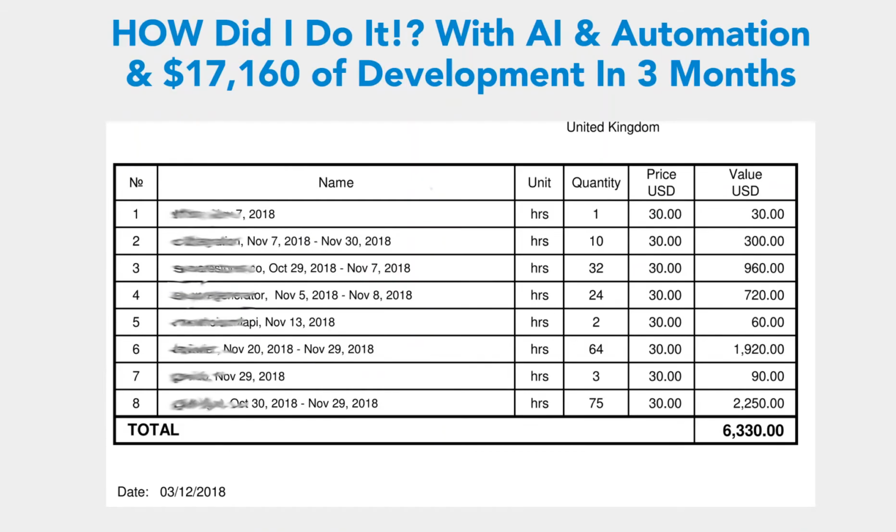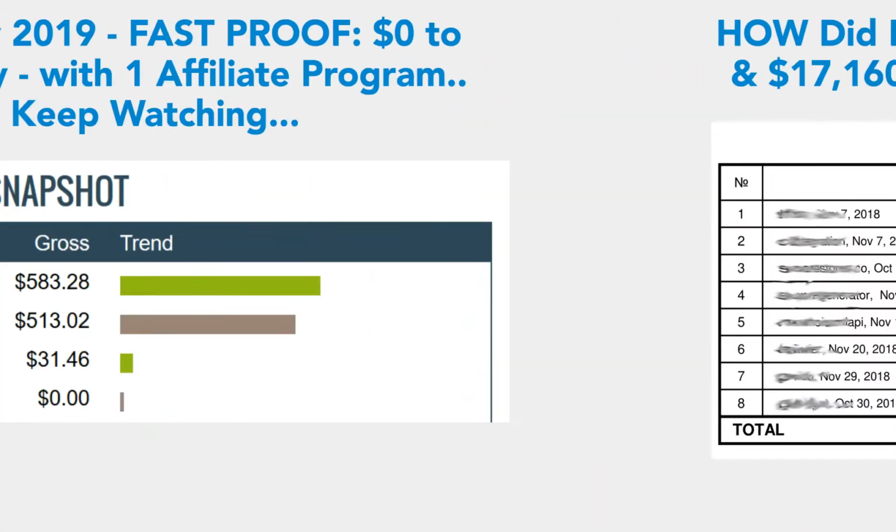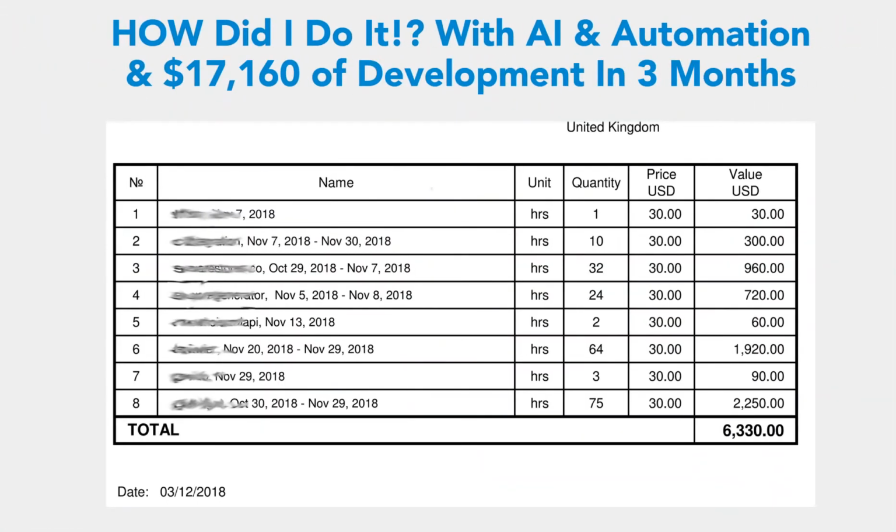So how exactly did I do it though? Well, the answer is with artificial intelligence, automation, and over $17,000 in development costs in the last 3 months alone. So this is an invoice I received, for example, in December from just one of my developers. And you can see that the monthly cost for November were over $6,000, and this is pretty consistent. The month after this I think was about $5,000. The next invoice I get will be even larger than this. I'm just continuously making money online and reinvesting the money back into software development to scale up my income.